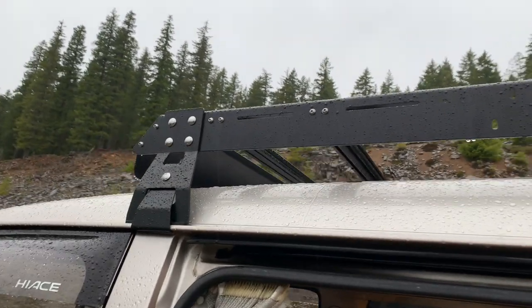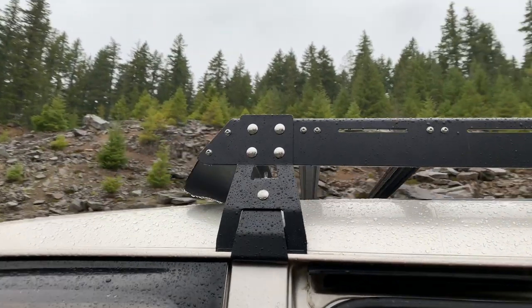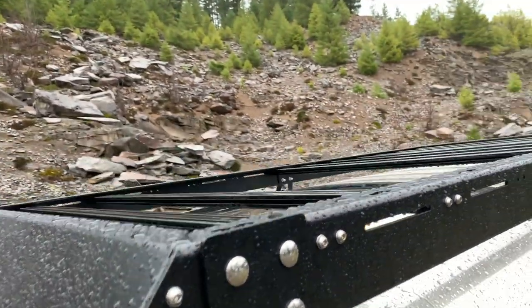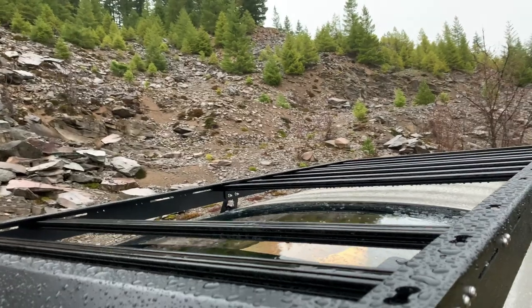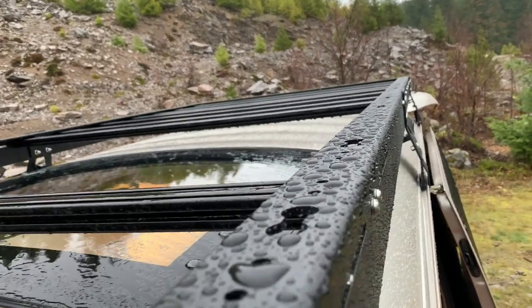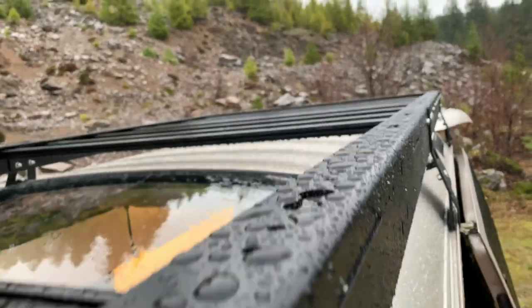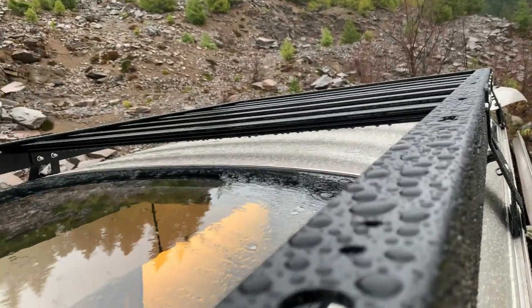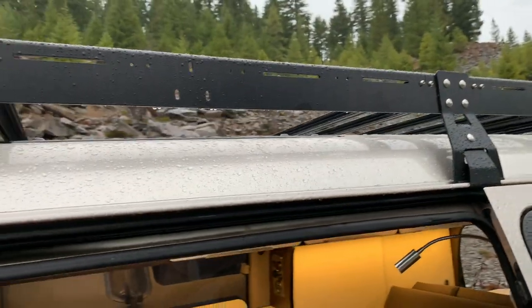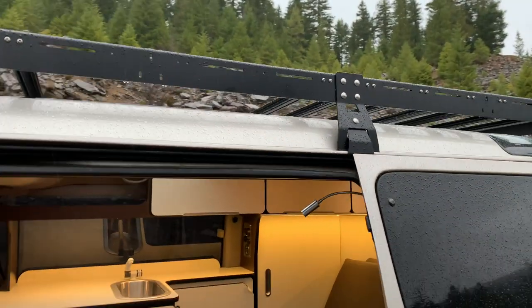This is an all aluminum roof rack that we built specifically for the Hiace Super Custom. It uses aluminum extrusion for the crossbars. A little difficult to get up there and see everything, but it has attachment points for a number of different style connectors and straps, both T-track and L-track style.